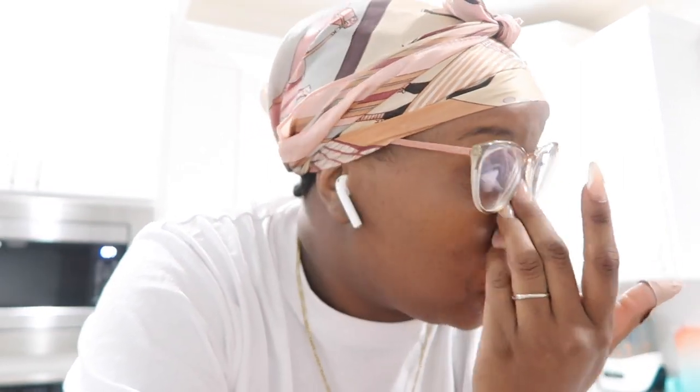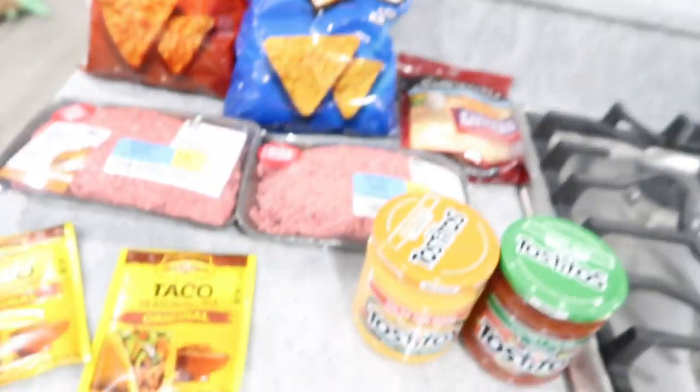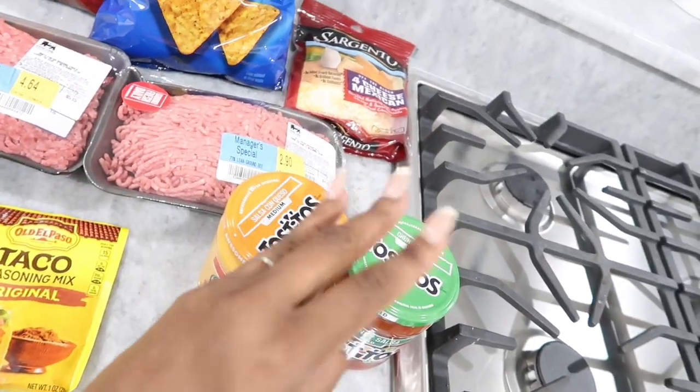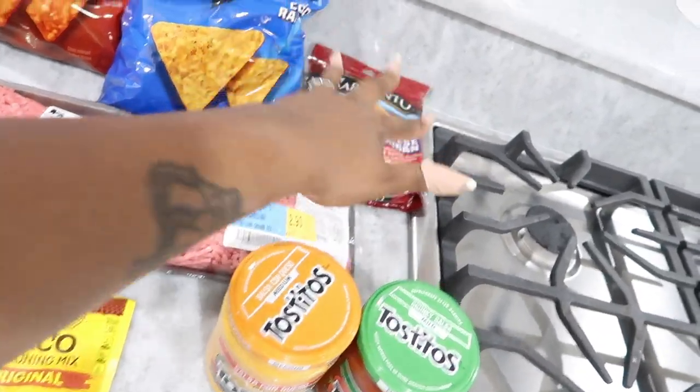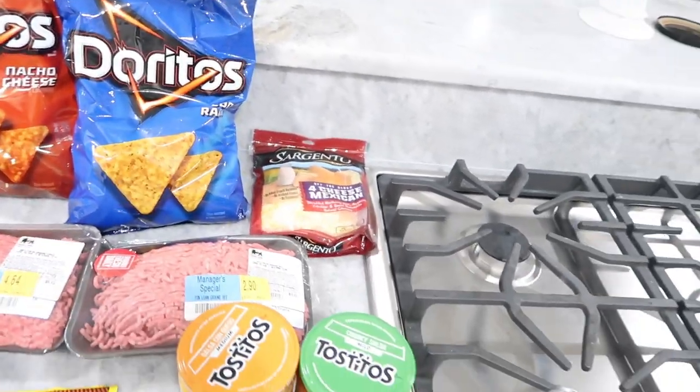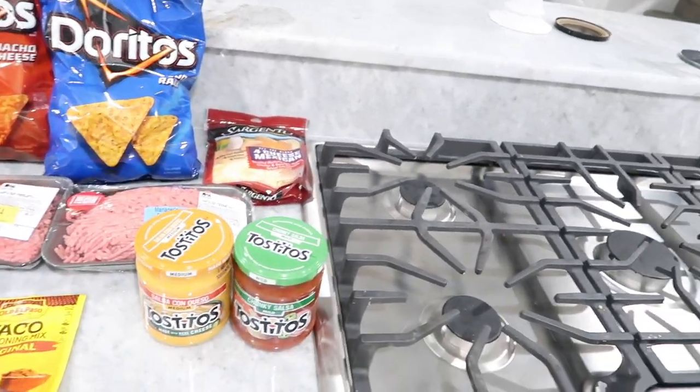So anyway, I'm back at home, and pretty much to close out the night, I'm about to cook. I know today is Monday, so it's not Taco Tuesday, but I'm making nachos tonight. So I got everything laid out, the seasoning, cheese and salsa, meat, some shredded cheese, and the actual nachos. So I'm just gonna go ahead and prop my camera up and let it roll.